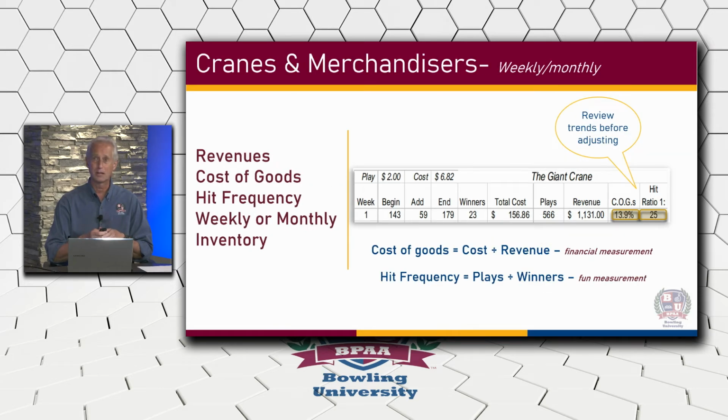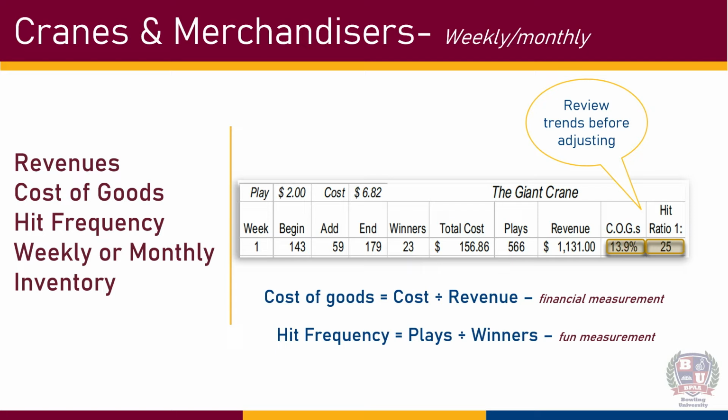The cranes and the merchandisers are another one that you have to look at. I will look at them weekly at the very minimum. Okay? Same deal. You're going to look at the revenues. You want to look at the cost of goods, hit frequency, and then weekly or monthly, and then you're going to do inventories on these.